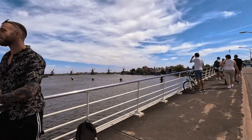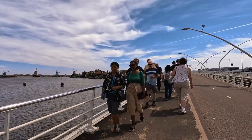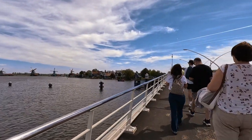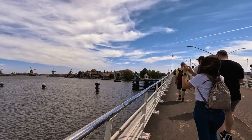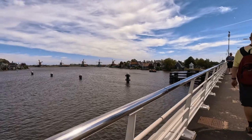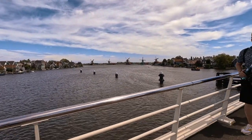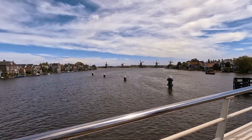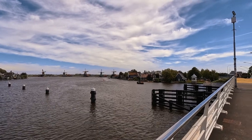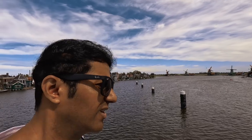Trying to navigate my way through this heavy traffic. Is that even the correct way to go? I think so. All right, because I am walking so fast, trying to avoid getting people on camera.